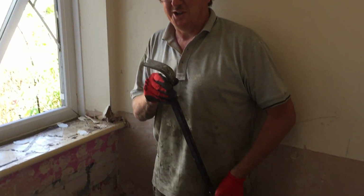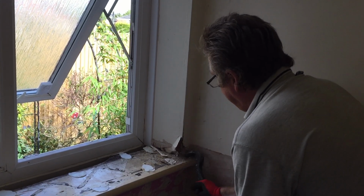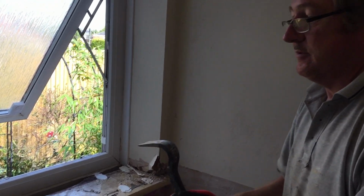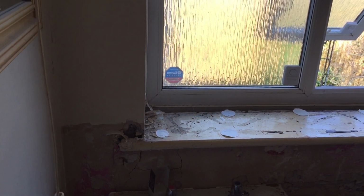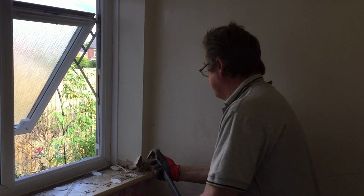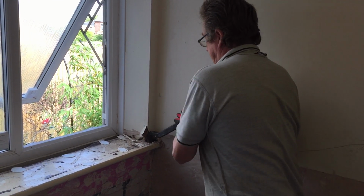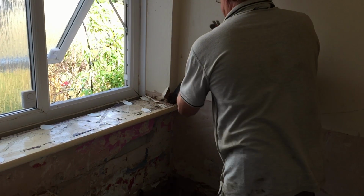Again, this old trusty pry bar. You can't go wrong. So if you need to take an old wooden windowsill out, that's how you do it. Right, hack away there, both sides. Get this, the hooky bit, and just prise it in there.